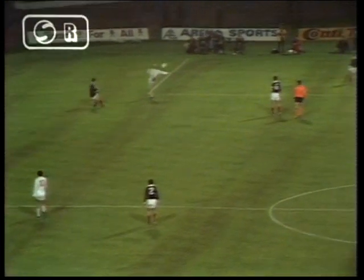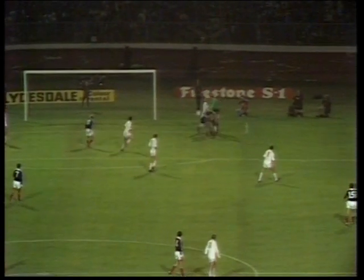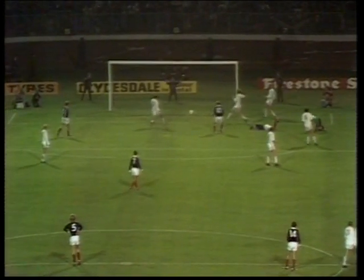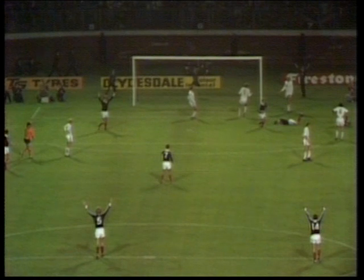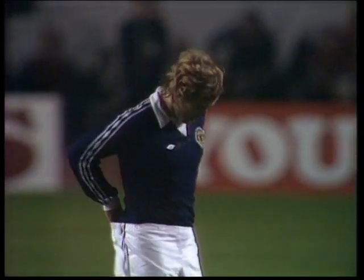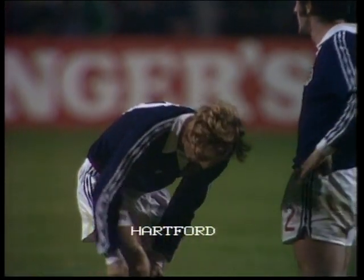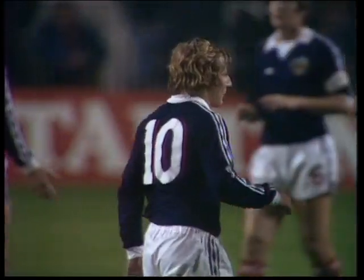And from the camera behind the goal at the other end, what a tantalising cross by Willie Johnston. The keeper under pressure, but losing it, and that's what you call an open goal. So the Scots are in tremendous heart. Asa Hartford having put them 2-0 ahead with still 8 minutes to go to half-time.